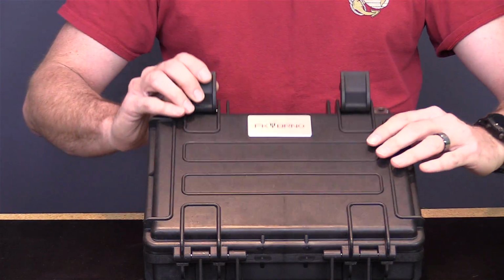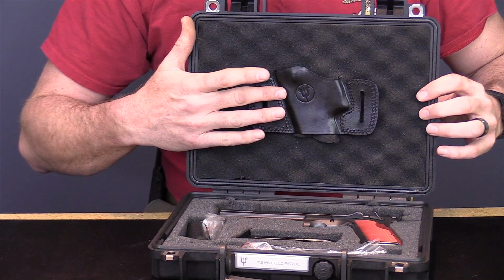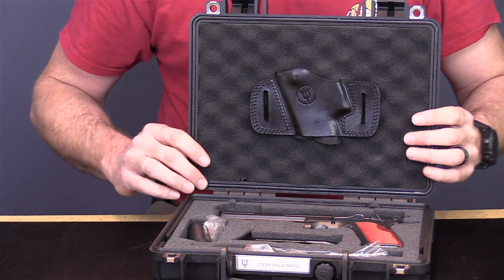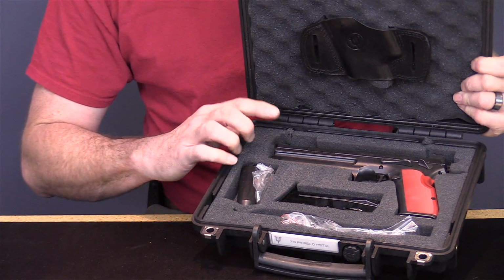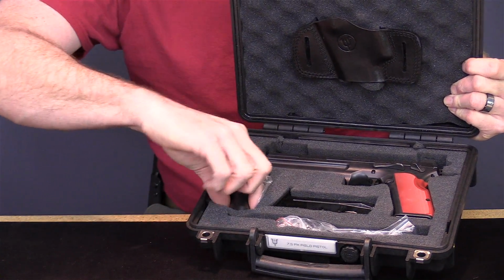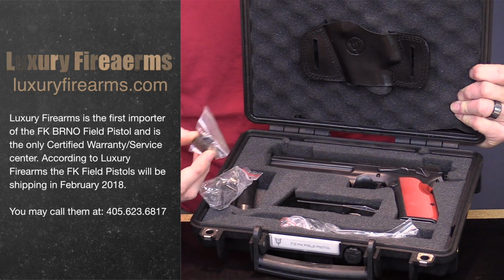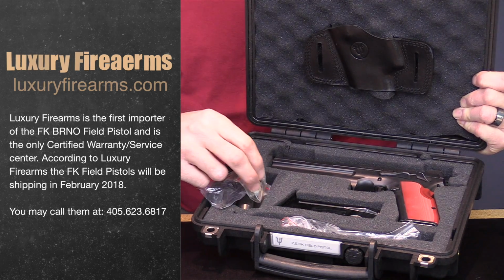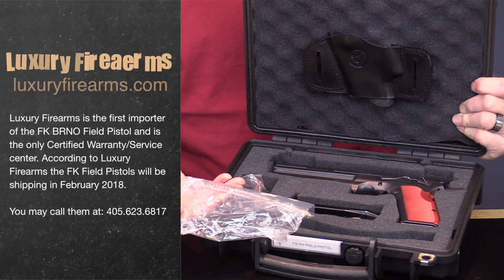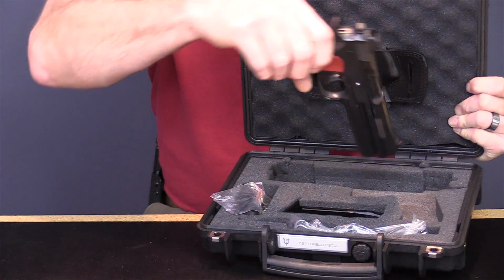When you open the case up, on the inside you're going to find a few things. First of all, you have a nice leather holster, stuck into the top part of the foam. Beyond that, you'll have your pistol, which will have a magazine already in it, a second magazine, a cleaning kit, some tools, which are Allen wrenches, and then a different rear sight. We'll talk more about that in a minute. And then another recoil spring. So that's everything that comes in the box with the handgun.